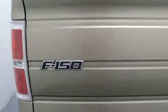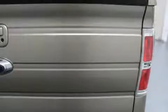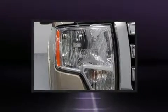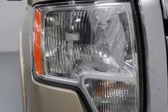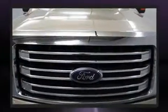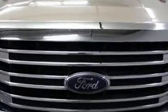Top features include a split folding rear seat, a tachometer, variably intermittent wipers, a rear step bumper, a front bench seat, and much more. Audio features include an AM/FM radio and 4 well-positioned speakers.